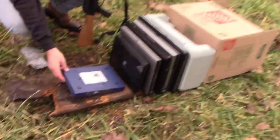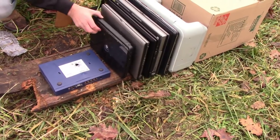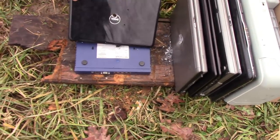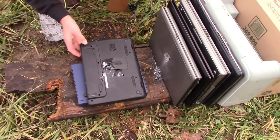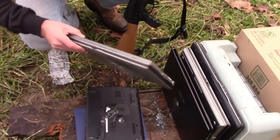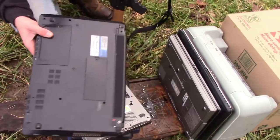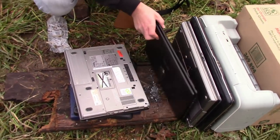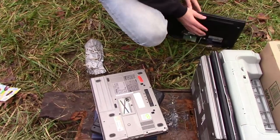Okay, it went through the router. Oh, that's neat. Here, it went into the second computer. Okay, oh wow. Okay, look at that. That is really cool. Straight through the second computer. Okay, it went through the third computer. And stopped. It's in the fourth computer somewhere. It cracked the back end, put a little bit of an indentation into that computer, but it is somewhere in the fourth computer.